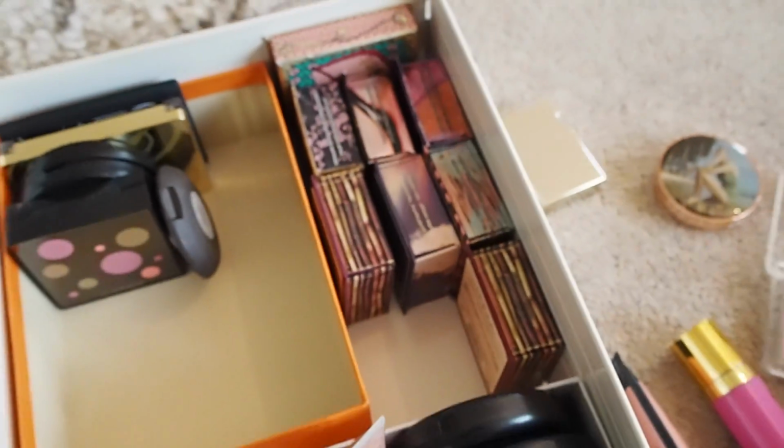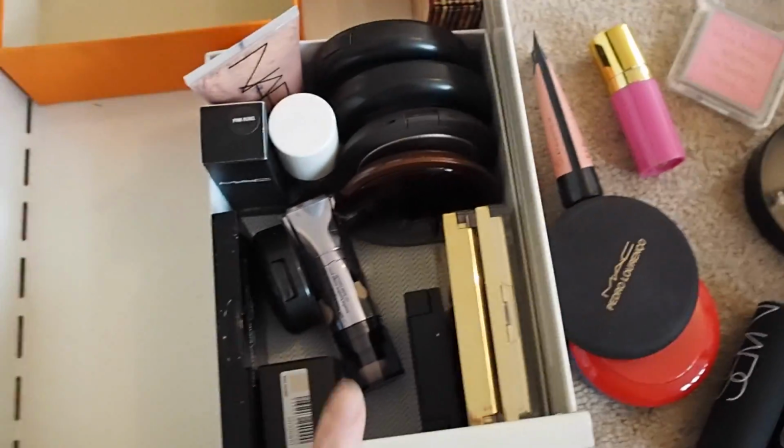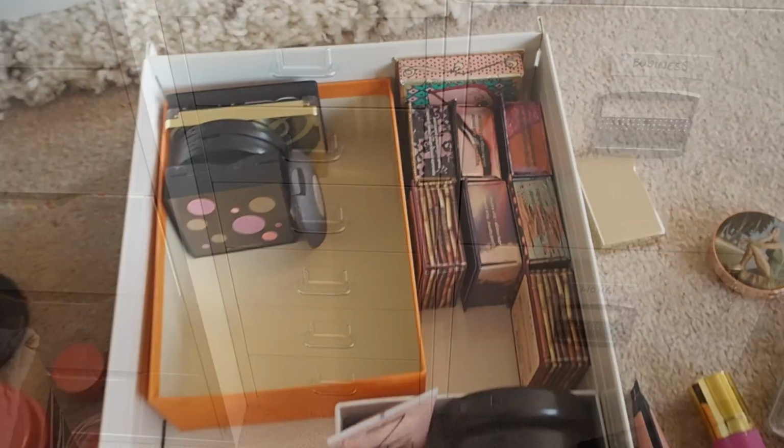And I've got all my Benefit stuff, and I'm just splitting them up. I'm putting bronzers in here alongside single eyeshadows and crayons, bronzers in there. These are going to be highlighters. This is all my Benefit stuff because it fits in neatly together, and then I'm going to put blushes and things in here.